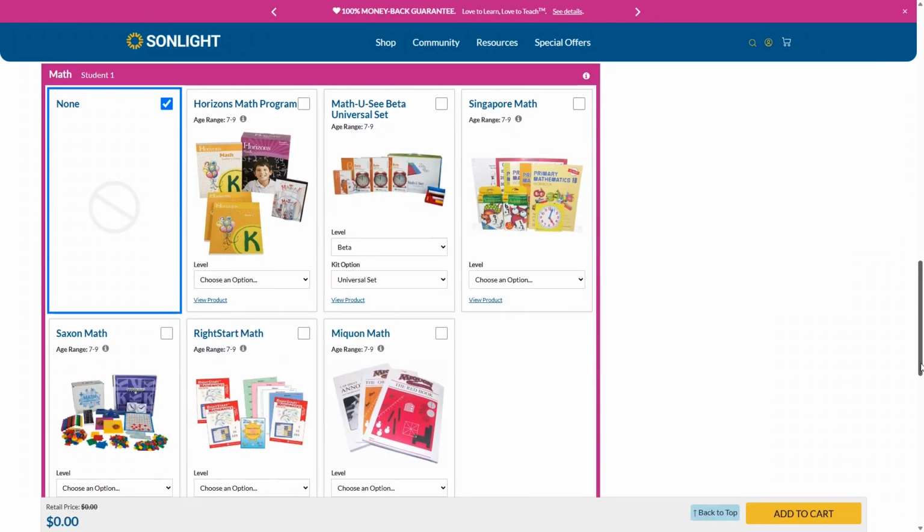And if you don't like this math curriculum, you can actually switch to Horizons, Singapore Math, Saxon Math, or Right Start Math if you customize your bundle. You can view samples of the curriculum to see what it's going to be like. It looks like a very nice curriculum, although there is definitely a lot to it. It also is on the more expensive side. But if you want a robust Christian curriculum, this looks like a great option.